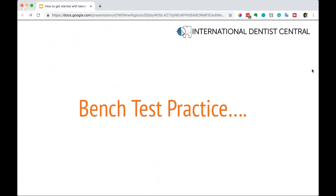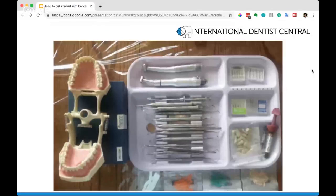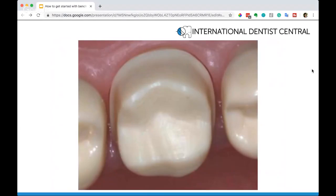Okay, before we get into the meat of things though, when you think of bench test practice, is this what you think of? Or is this what you think of? Obviously, both are correct, right? But I also want to make sure that you have the right mindset, because that's kind of the basis for how you'd be approaching your practice. The mindset piece is very important.